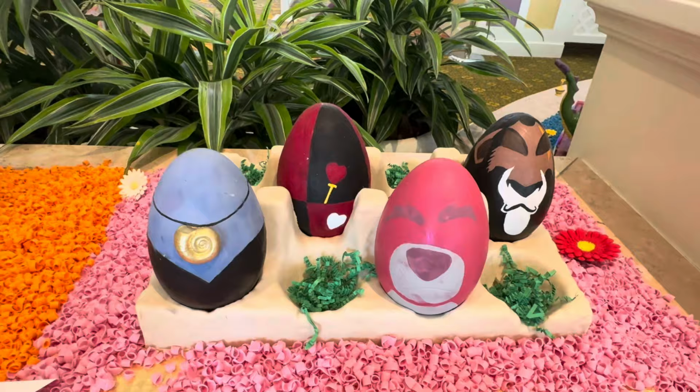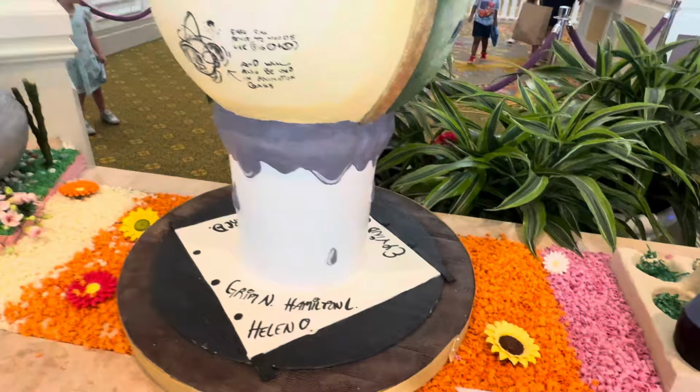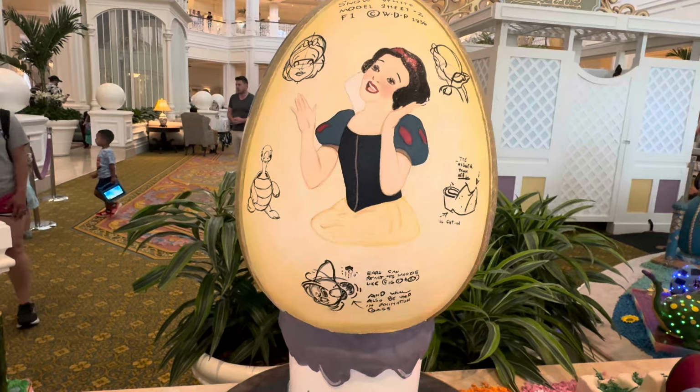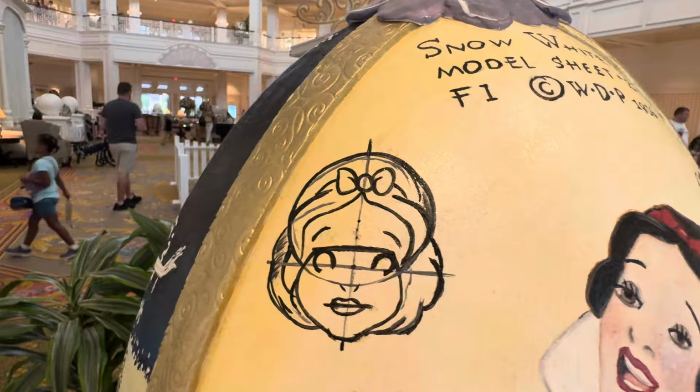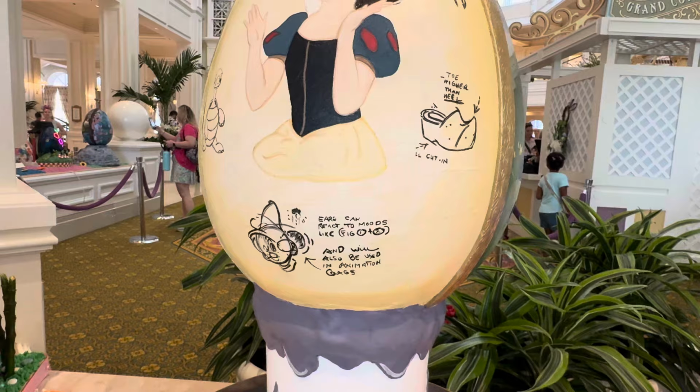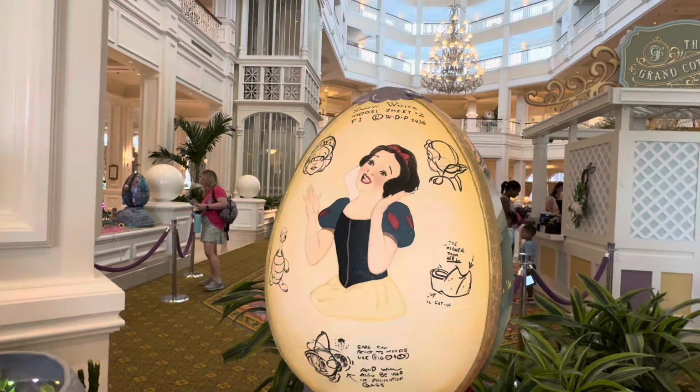Here's Meg. And Meg made this beautiful egg, Snow White. Look at that. And I love how she has the different ideas of how you draw, you know, like this, showing you how she would maybe start out with a drawing for that. Very nice. And it says, I pulled inspiration from different stages of animation, including character model sheets, background design, and pencil tests, all on that egg. That's kind of creative.